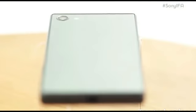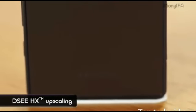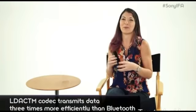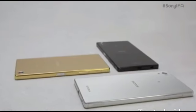The battery life is 3,430 milliamp hours, which gives you about 2 days of charge. It also supports Qualcomm's Quick Charge 2.0 chargers, which will give you about 5.5 hours of use with a 10-minute charging. High-res audio is supported with upscaling for MP3s and AAC tracks as well. And one of my favorite things for video gaming, it supports PS4 Remote Play. There's a couple of different colors available. There'll be chrome black and gold.